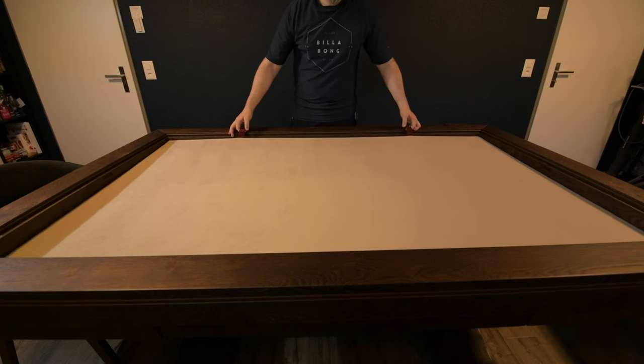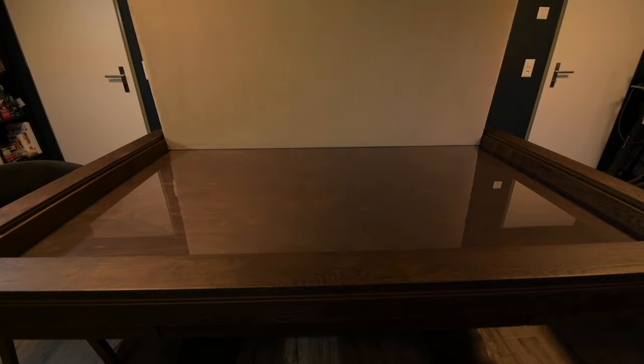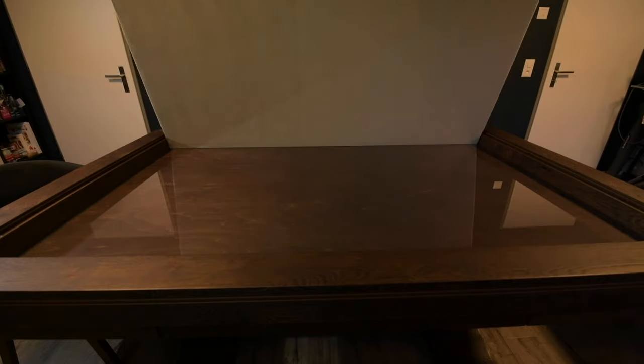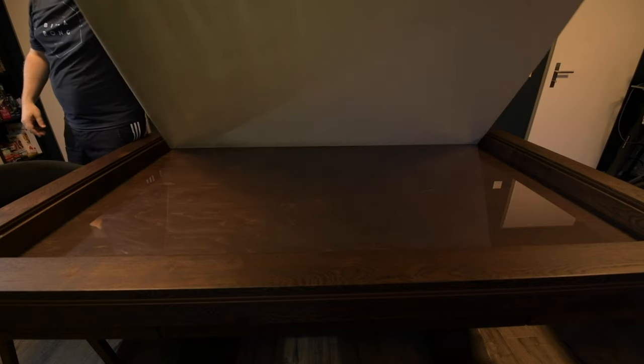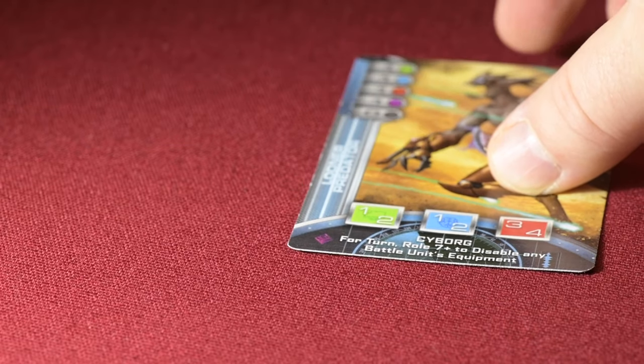For the Simonis cloth, you can choose between the Simonis 860 or 760. The 860 is 90% wool and 10% nylon and is used in every major professional billiards tournament. The 760 is 70% wool and 30% nylon. The 760 is generally recommended for high traffic tables, like those used in pool halls.